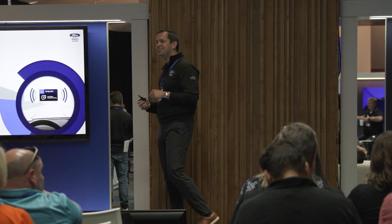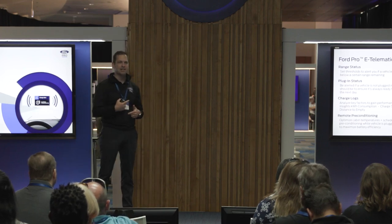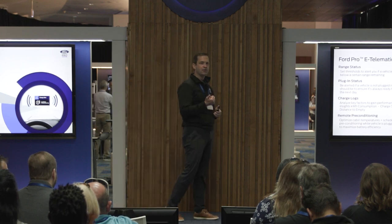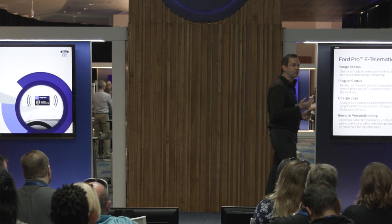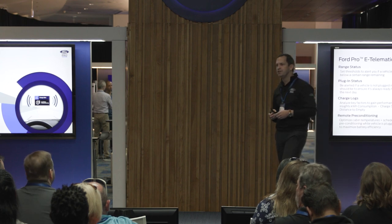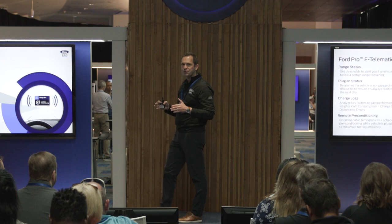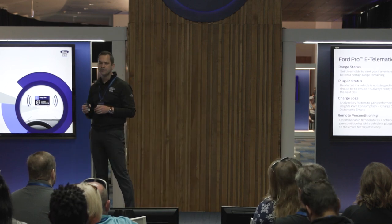Oh, and that range, it's both dynamic and intelligent. It's constantly being updated in the cloud as the driver drives, and it takes into account weather conditions, ambient air temperature, driver behavior, payload, traffic conditions to give you an actual range that that vehicle can travel. It's like taking all of your range anxiety and turning it over into range confidence all at once.